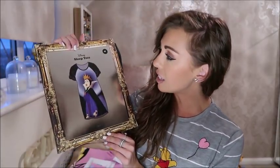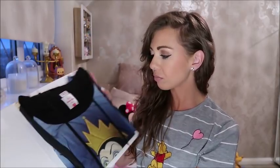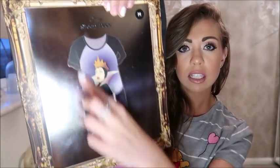But the first thing I picked from the collection is this Disney Sleep Tee, and it is the Evil Queen from Snow White. I got this in a size medium. I think I would have had it in a small, but it's always nice to have an oversized bed tee. It comes in this top like this. It says this was £25, but I think it may be on sale, so just double check online. And you just open it up, and the Sleep Tee is in there, and it looks exactly the same as on the front there. So yeah, just a nice sleep tee there, and I love this packaging too.